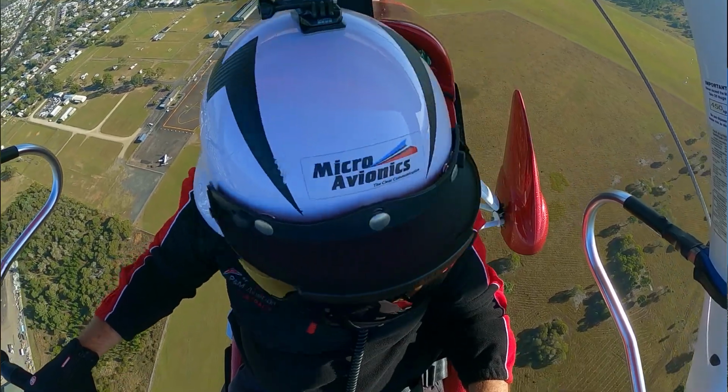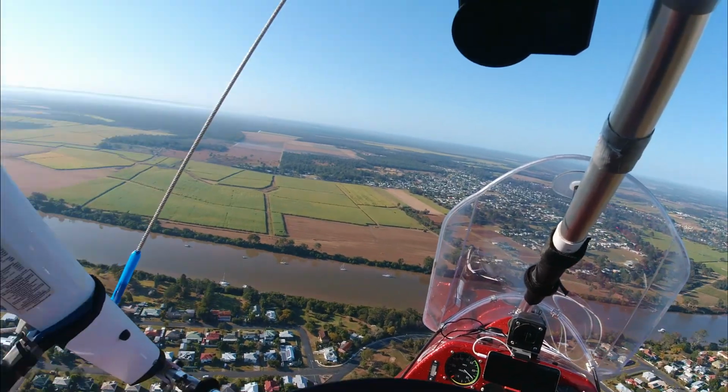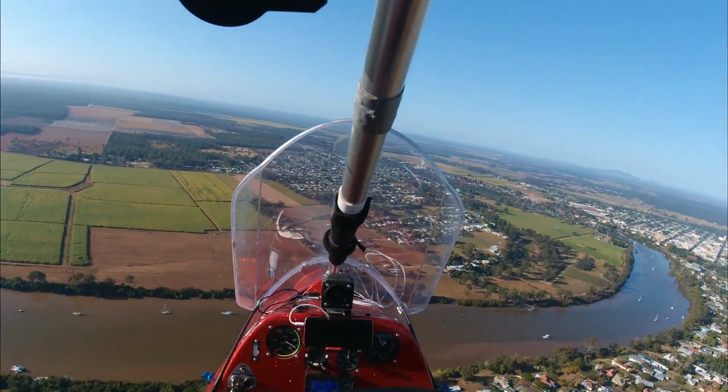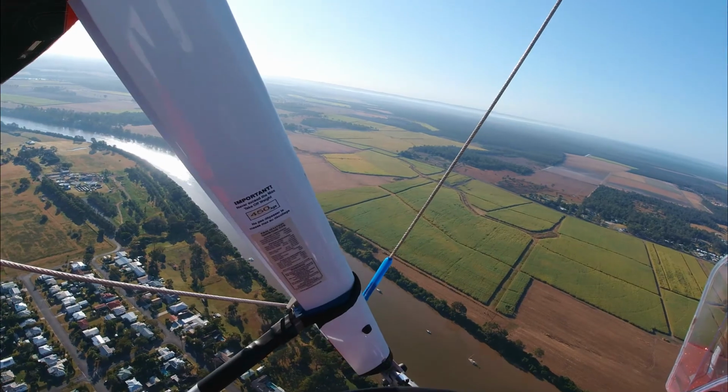Maryborough traffic, microlight 6340, airborne 17, left-hand departure, crosswind out to the east, climbing through 1,000 for 1,500, Maryborough traffic.